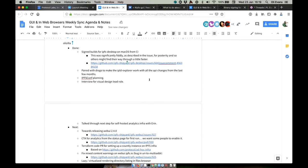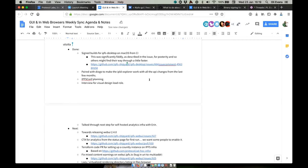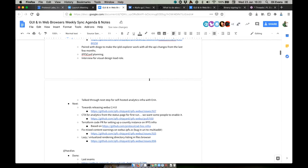I don't think I would do that again because it turned the change fest into quite a long process. So I think I've learned my lesson. I think we should just do rapid, regular releases of IPLD Explorer as that API continues to change. But we live and learn. Otherwise, it's been admin stuff, IPFS conf planning, and interviewing, and the next steps for the self-hosted analytics.